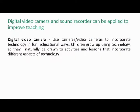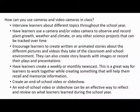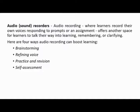Then the unit ends off with the use of digital video cameras and sound recorders within the classroom setting, and how they can be used to improve education and teaching. You need to be able to describe how digital video cameras can be used, but also how voice or sound recorders can be used by the learners within the classroom, but also perhaps at home. How can they be used to do assignments, prepare for tests, or prepare for orals? So you need to be able to discuss digital video camera usage, but also audio sound recorders.